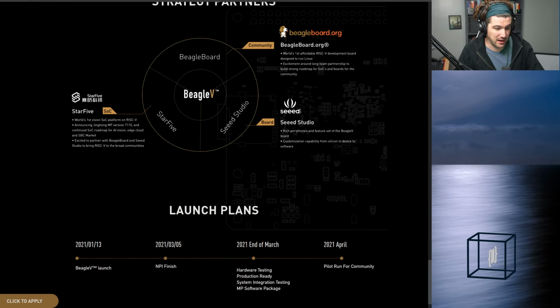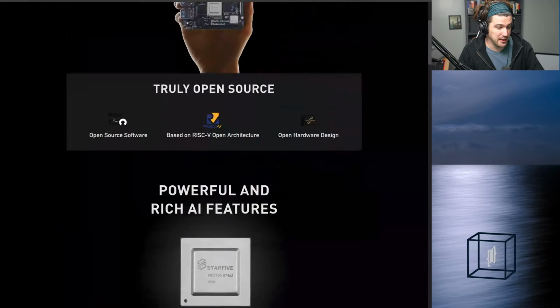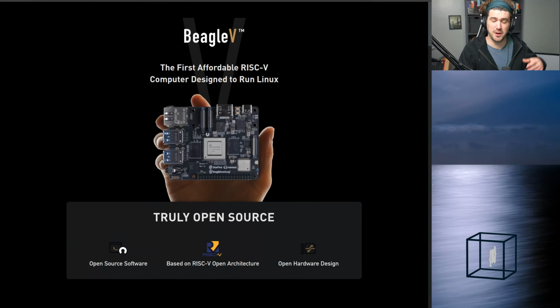I'm going to say $100, around $100. I have already applied for one, so hopefully I can get one quickly and we can test it out and see how it works. I have never actually run something on the RISC-V processor architecture. Supposedly this is going to support Linux, so we're going to also play around and see with that.